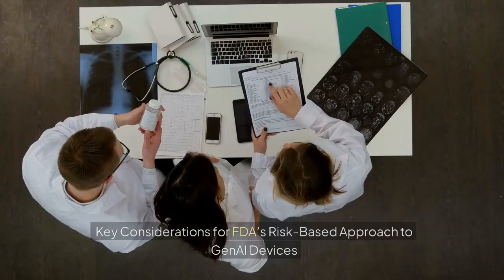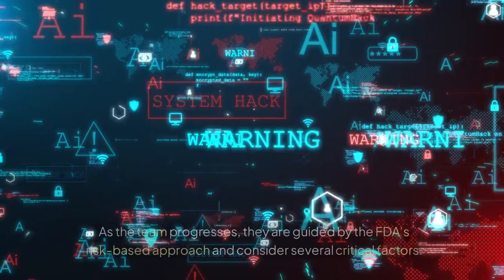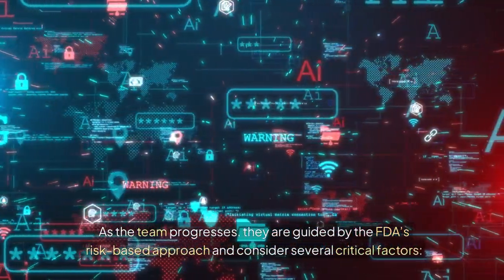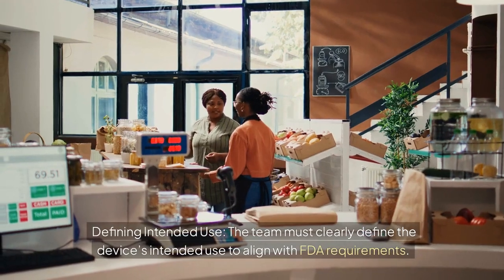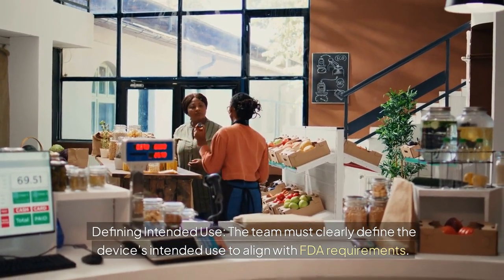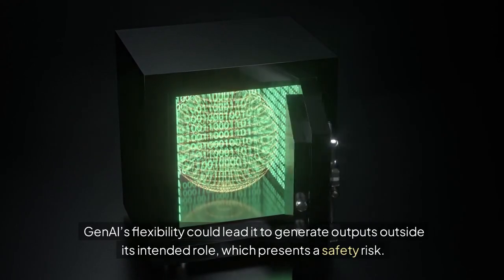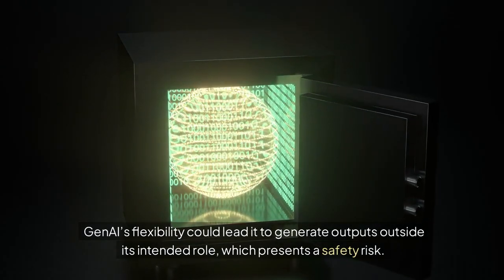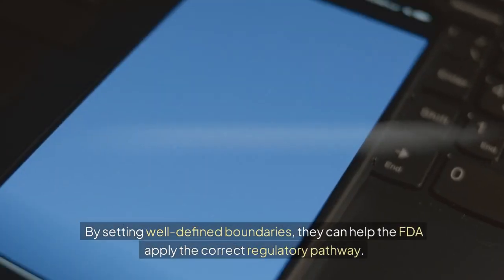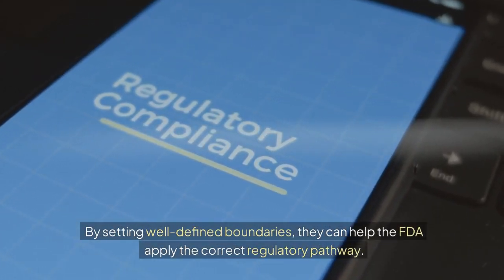4. Key considerations for FDA's risk-based approach to GenAI devices. As the team progresses, they are guided by the FDA's risk-based approach and consider several critical factors. Defining intended use. The team must clearly define the device's intended use to align with FDA requirements. GenAI's flexibility could lead it to generate outputs outside its intended role, which presents a safety risk. By setting well-defined boundaries, they can help the FDA apply the correct regulatory pathway.